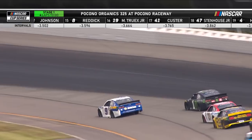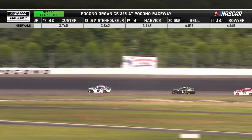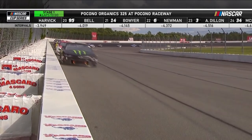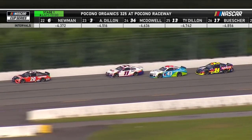Just 4 laps to go in stage 1. Short race, 130 laps here total. The top 9 did not pit during the competition caution. Make that 13 cars in all that did not come to pit road.